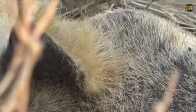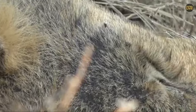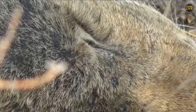Right, Tristan is on the birds this morning. He's had hornbills already. I wonder if the one he's got is chasing a roller.